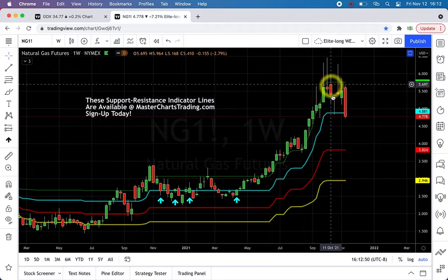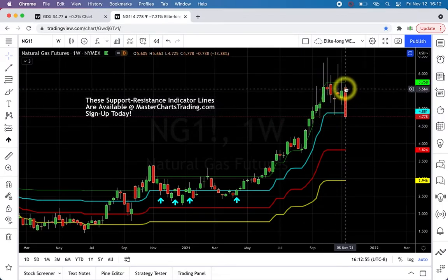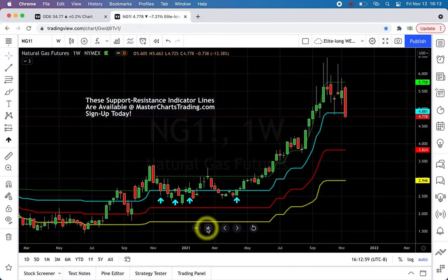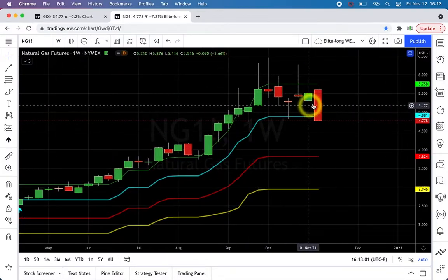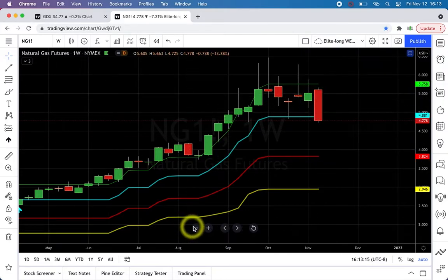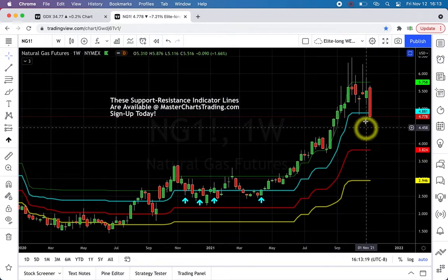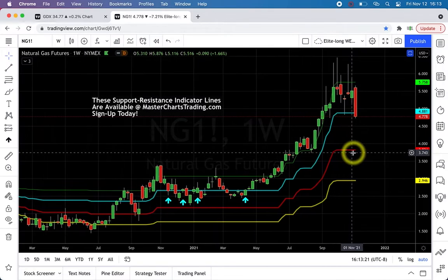Next week we had a bearish engulfing. Next week we had a follow through to the downside. Enormous candle, another bearish engulfing, by the way. Bearish engulfing happens when a previous candle's real body, this little green part, gets engulfed by a big red candle. This is bearish engulfing. Bearish engulfing is not good. We're most likely going to continue lower from here.